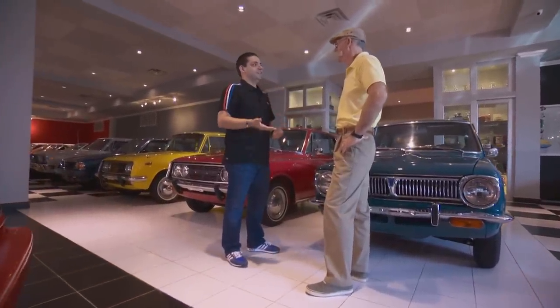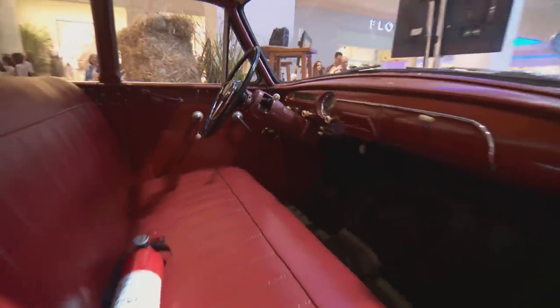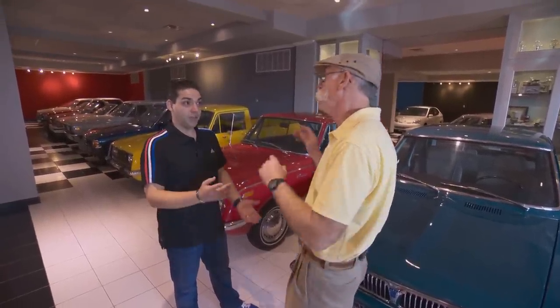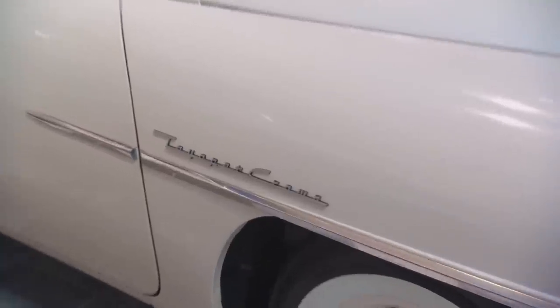So back in 1959, they changed the car. Only 1 year for the 58? Only 1 year, yes. So if you look at 1959, it's a different car. Totally different car. We actually have one. Really? But it's in the process of being rebuilt.